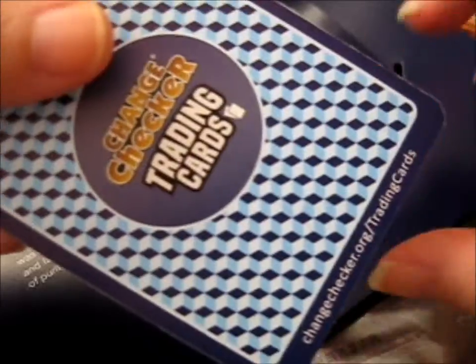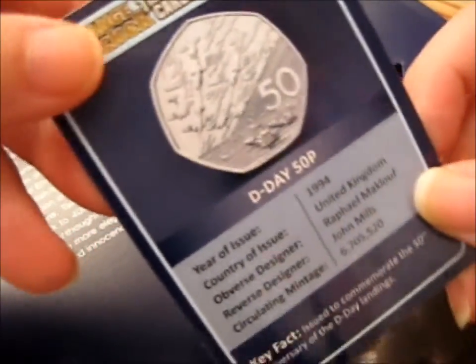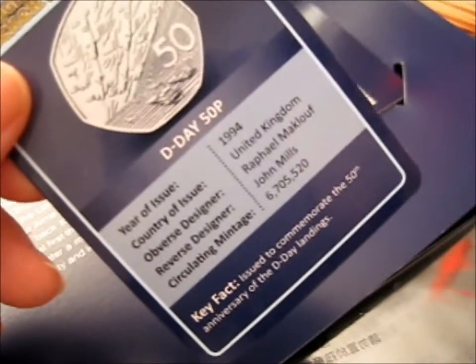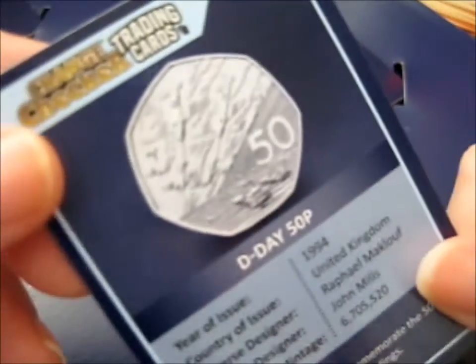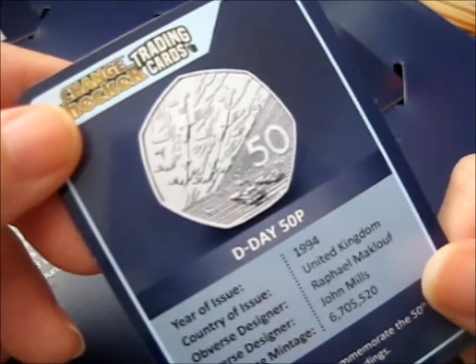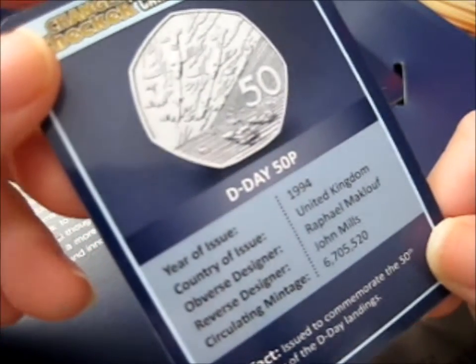I'll have to check out Changechecker.org. It's interesting, because I've never had that before. As you probably saw in the previous video, I didn't get one of these. So I wonder if it's a new thing or, I don't know, random. Who knows? Anyway, that's it.